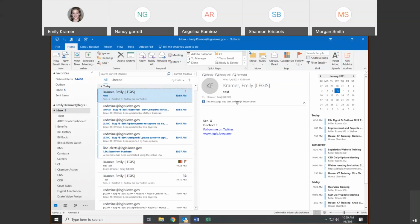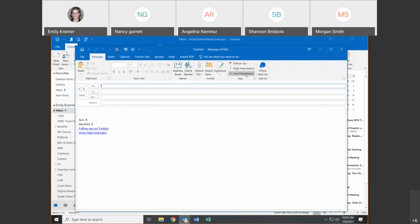You'll also see when you click on the email that it'll say it was sent with high importance. You can mark something as low importance. Why you'd ever want to do that, I have no clue, but you can. Office add-ins, you guys won't pay any attention to that.